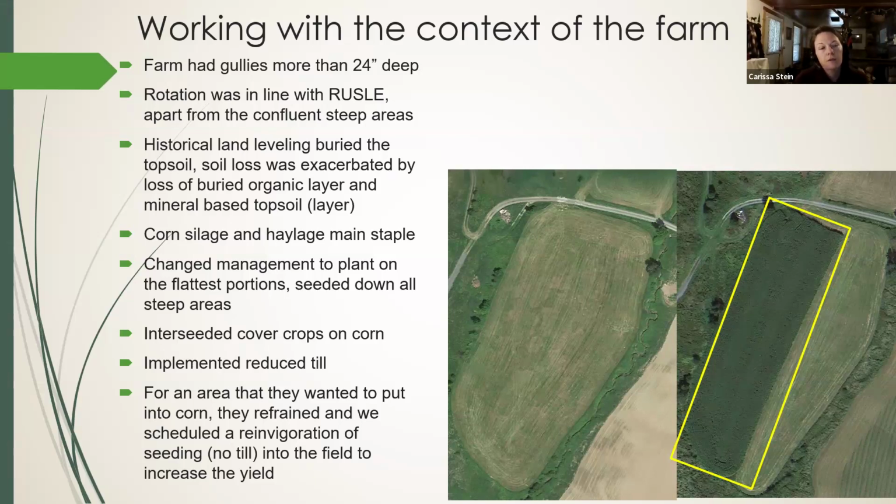And then another area that they were thinking about putting into corn, we had a discussion that it might result in the same situation that was happening in these other fields. So instead of that, we reinvigorated the field through a no-till seeding, to try to help them in the yield, plus talking and revisiting the fertility of the field for production reasons. So they didn't feel the need as much to put the corn in.